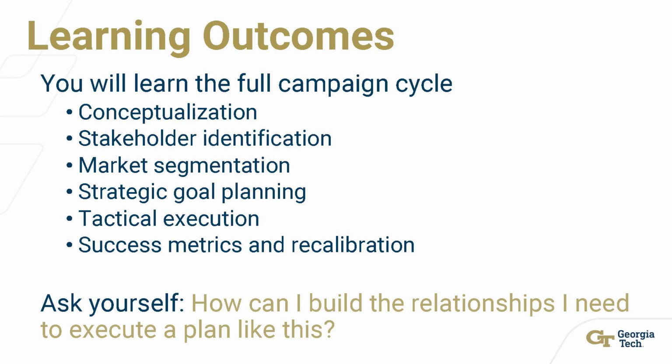So, as we talk about each one of the steps involved, ask yourself, how can I build the relationships I need to execute a plan like this? Let's get started.